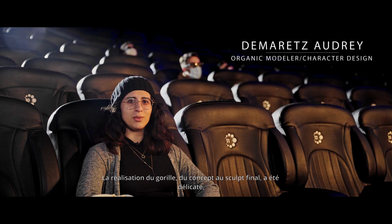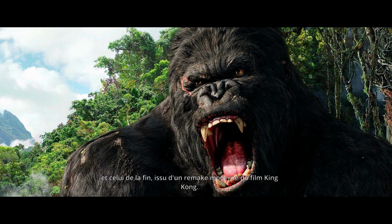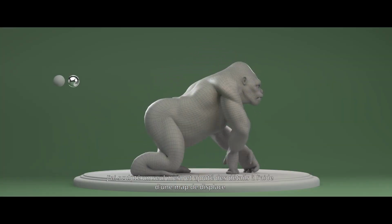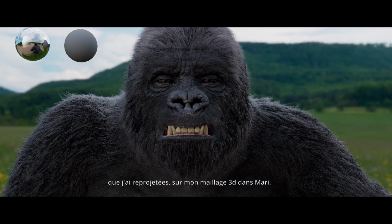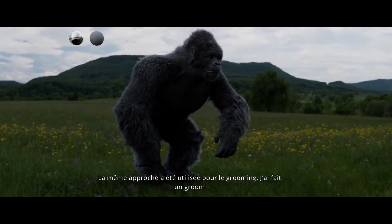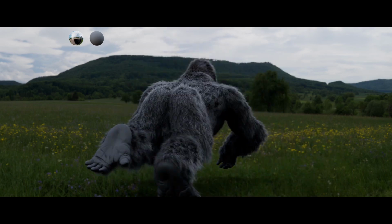Taking the gorilla from the concept to the final sculpt was tricky, as we needed 2 different gorillas, the original from the 1930s and the one at the end from a modern remake of the movie King Kong. I sculpted one mesh and added details with a displacement map to enhance King Kong for the modern era. To texture a realistic King Kong, I was inspired by a real picture that I reprojected on my 3D mesh in Mari. The same approach was used for the grooming. I did one groom for the puppet style and another one for the realistic part at the end.